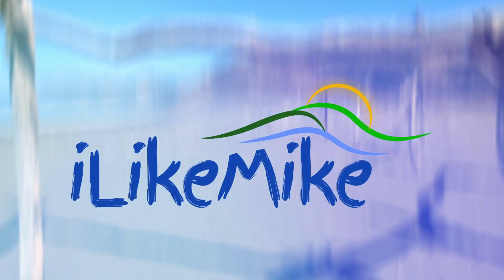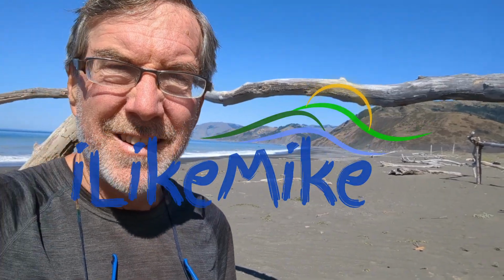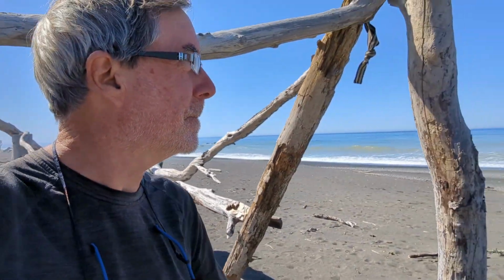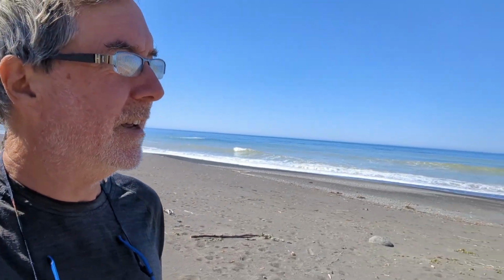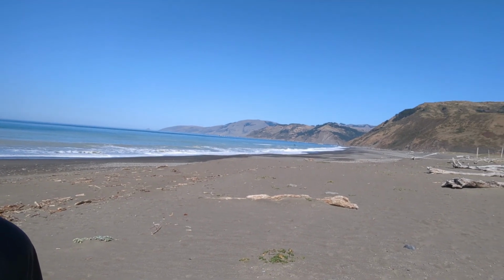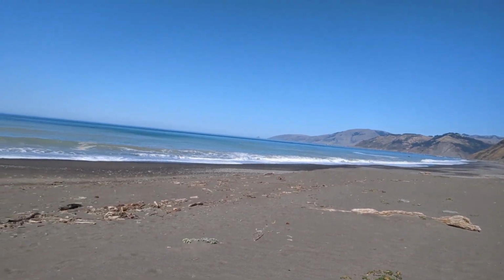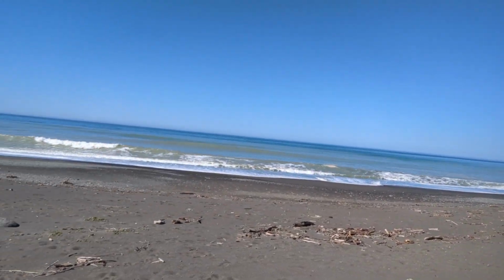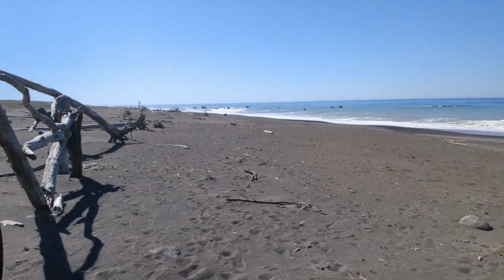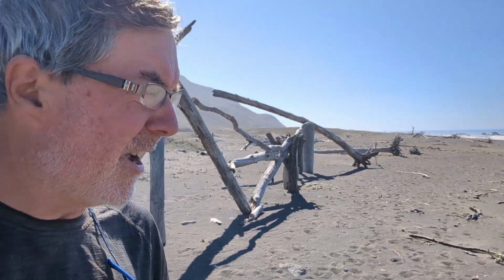Well, howdy from, no, it's not an abandoned building. Somebody just made this, but hello there from the lost coast of California. Take a look at this, huh? Nary a person in sight.